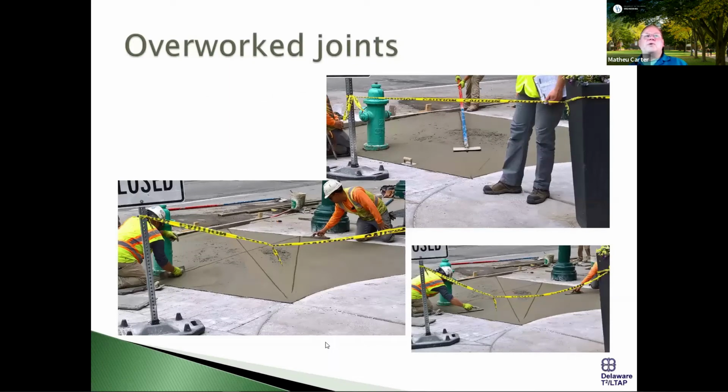So here's an example. And again, you can't blame the people on the job site. They're doing what they were told, but you can just see how much they're working that surface in order to get the finished product and have it still look attractive. They're spending way too much time floating that surface, and they're running steel tools along to get those joints way too much as a function of the surface area of the concrete. And it's a poor practice, and it should be avoided early on in the process when we're designing the job.